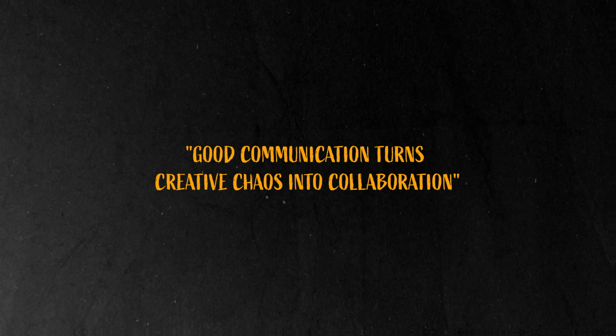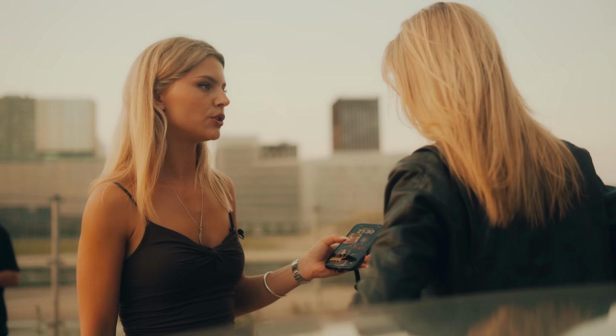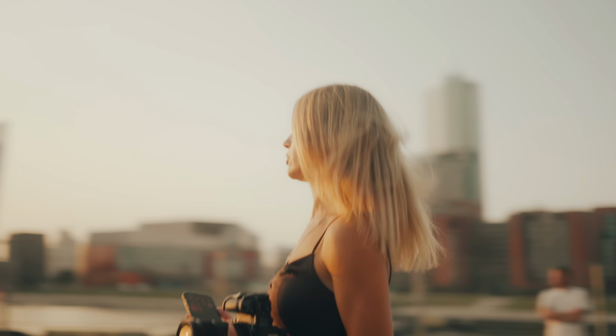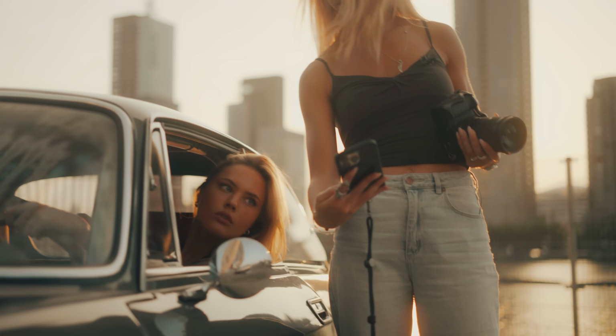Let's say you're shooting with clients, you're shooting with beginner models. Communication is everything. Now I will say, of course I got a little bit lucky that this is my sister. We can just look at each other and we know what we mean. So maybe this is not the best example. Be clear about what you expect from them.